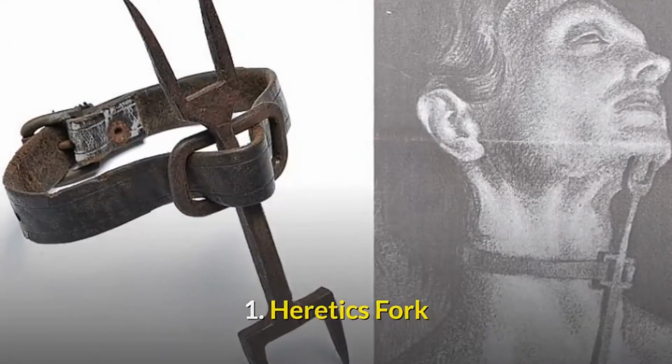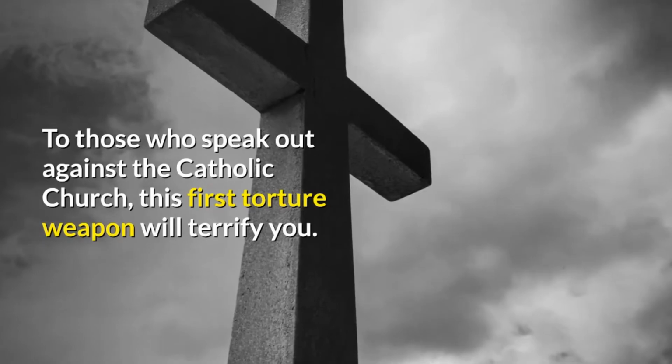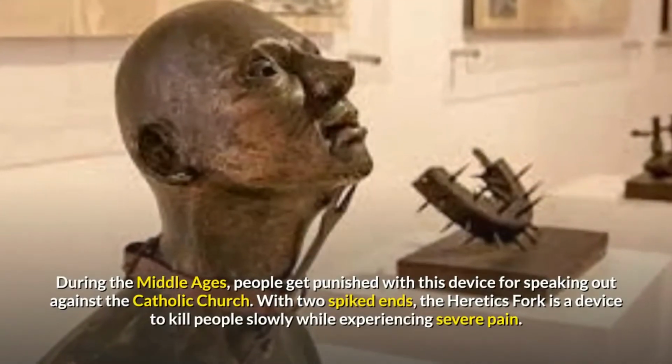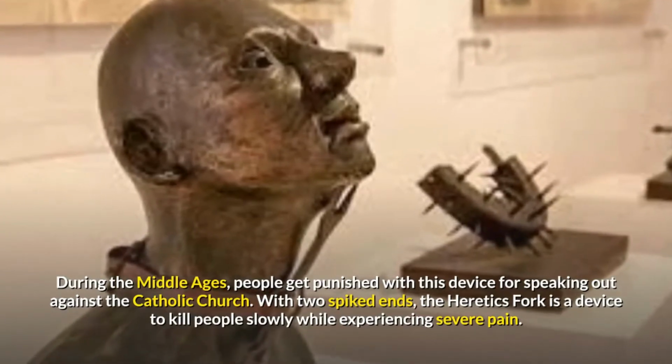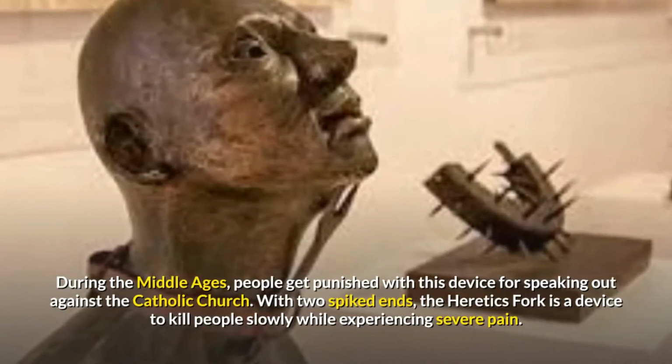1. The heretic's fork. To those who speak out against the Catholic Church, this first torture weapon will terrify you. During the Middle Ages, people got punished with this device for speaking out against the Catholic Church. With two spiked ends, the heretic's fork is a device to kill people slowly while experiencing severe pain.